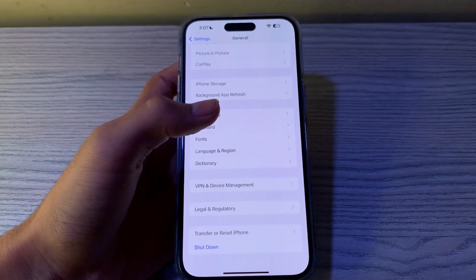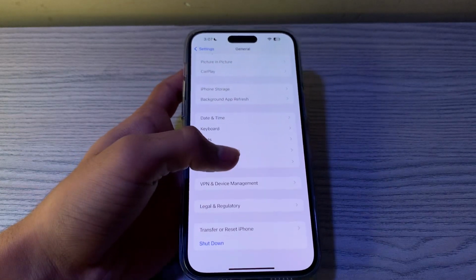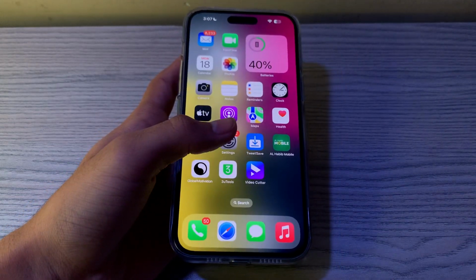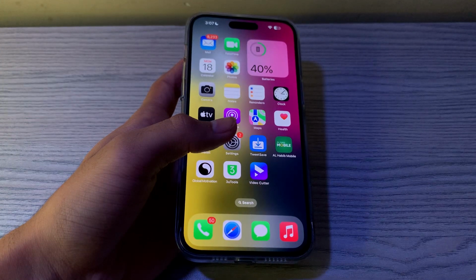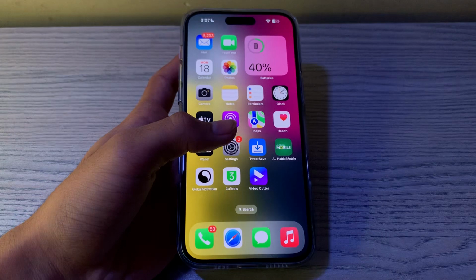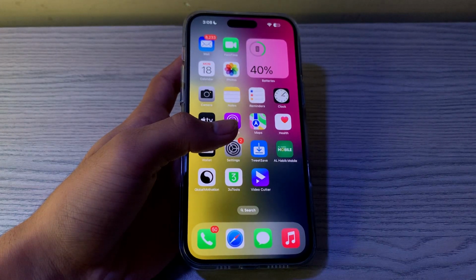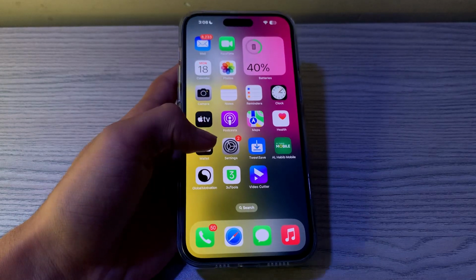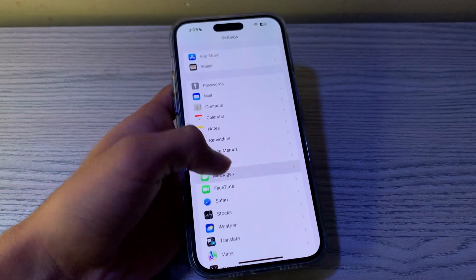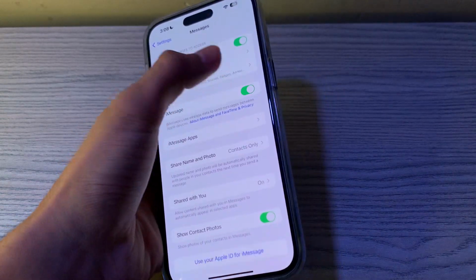Then our step number 4 is disable and re-enable the iMessages. Now it's time for a good old turn it off and turn it on again trick. But in this case, we are talking about iMessages. If you are having trouble receiving text messages on your iPhone, try disabling and then re-enabling iMessages in your settings. It is like a little reset button for your messaging app. So you have to open your settings, scroll down until you see messages, tap on it, tap on iMessages and enable it.